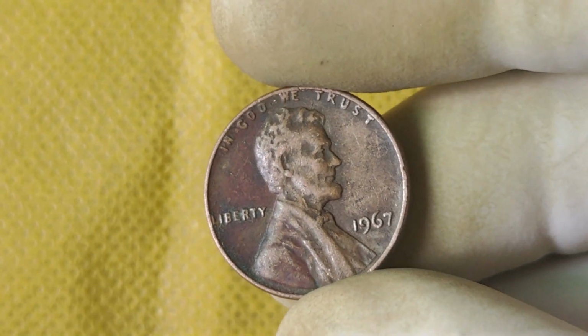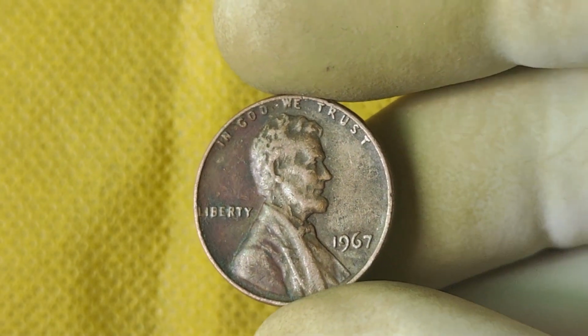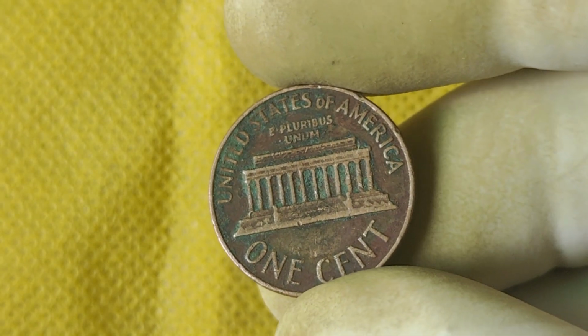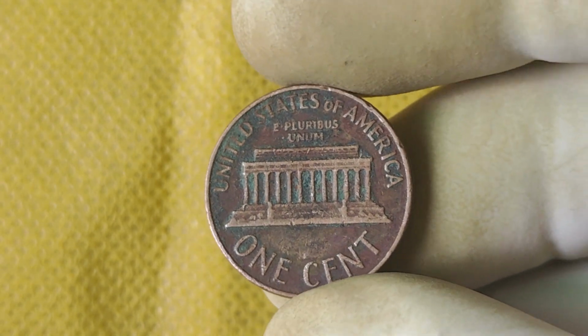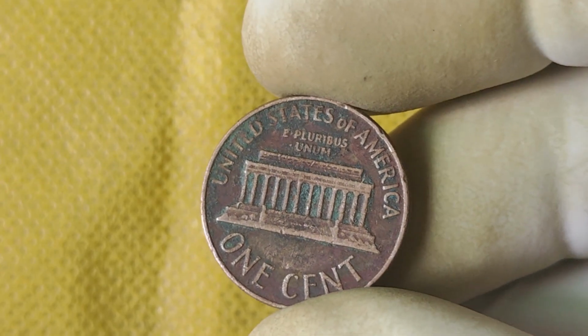To illustrate this, let's look at some of the most expensive coins in history. Coins like the 1913 Liberty Head nickel or the 1794 flowing hair dollar were once just regular coins, but due to rarity, error, and unique characteristics, they became worth millions.